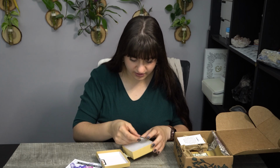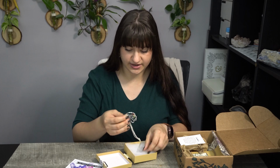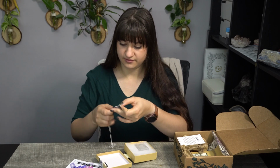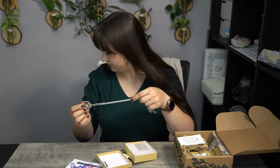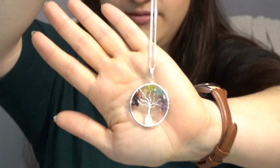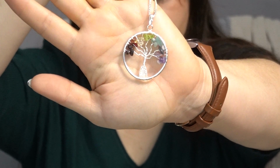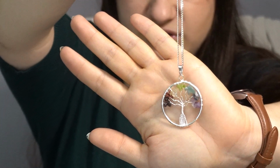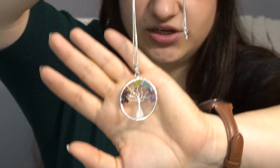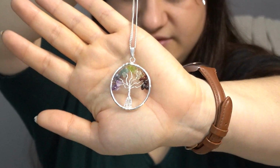We have a little tree, a little rainbow tree pendant. It's very pretty. Ooh. It is a very pretty pendant. I'm going to give you a nice up-close view of it. I'm not sure if this is handmade or not, but usually these do tend to be handmade. I apologize for the bark noise in the background from my puppy. Let's give you this side.